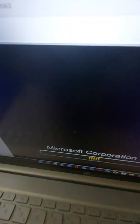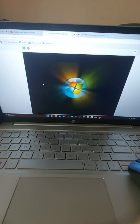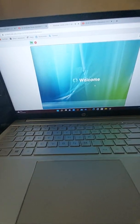I hate Windows Server 2008 R2. Look at this. There's no logo up there. They look like Windows Vista. See? This is the logo of the Windows Vista. Anyway, I'm logging on.